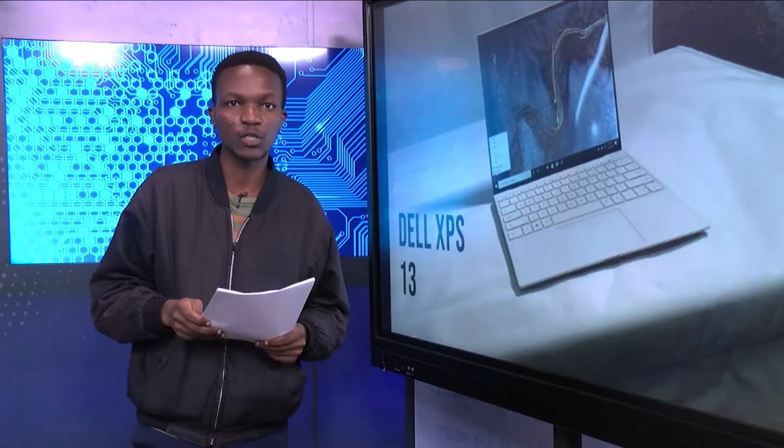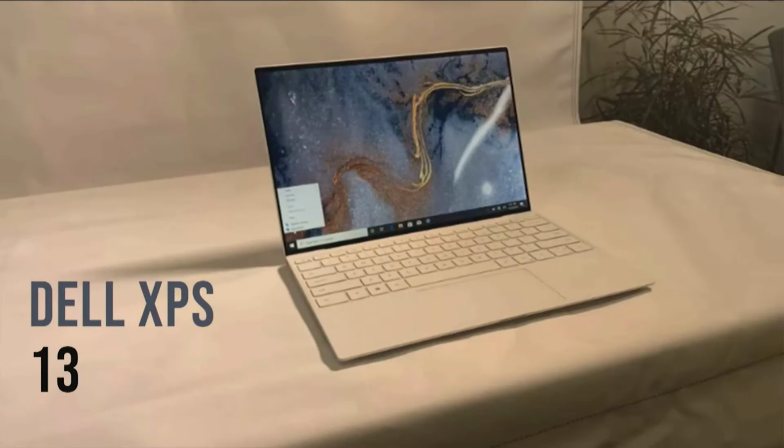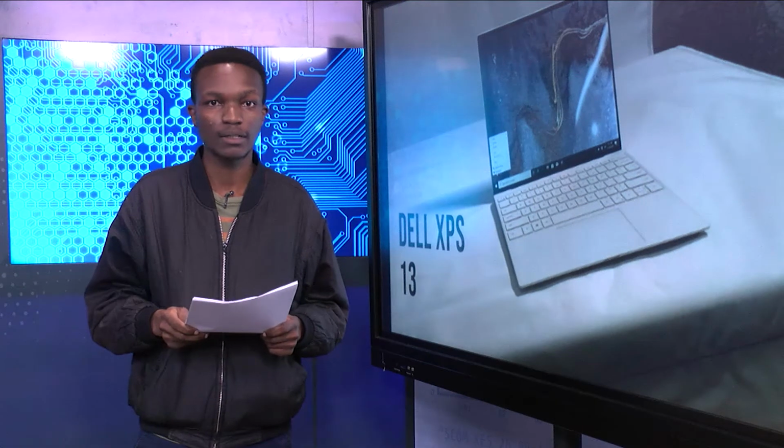The best laptop of this year is the Dell XPS 13, which sports an 8th generation Intel Core i5 or an optional Core i7. So this sports an Intel UHD Graphics 620 card with 8 GB RAM, up to 16 GB, which is optional. So the screen is a 13.3-inch Full HD, that is 1920 by 1080p. It also sports an optional 4K, which is about 3840 by 2160 pixel count.